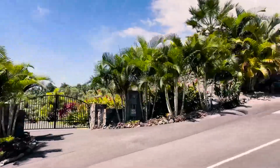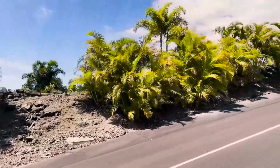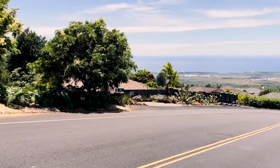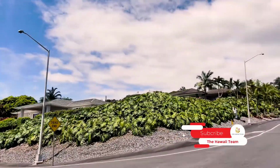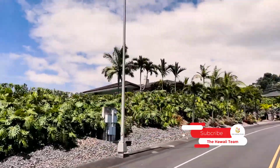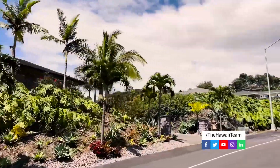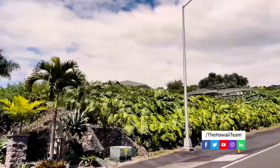Now, a couple of other things. We're at a great elevation here in North Kona. At the bottom of the subdivision, we're at about 800, 900 elevation. At the top, we're about 1600 elevation. So the temperature here is perfect. In fact, when you buy a house here, you really don't need air conditioning. You don't need HVAC because it stays really cool and nice all year round. There's a great mix of sun and clouds, and there's a great mix of sun and rain just about every day here.